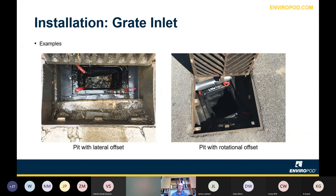We've come across a lot of different types of grate inlets and some that were maybe not originally installed properly. And by the way, if you see the word pit, that's more of a New Zealand term for catch basin. I want to make sure that people understand, for those of you who are not familiar with the word pit, that's what they call catch basins in Australia and in New Zealand. But in coming across a lot of different types of catch basins, they haven't always been installed properly. So it doesn't really matter because we can take a LittaTrap and install them even in offset types of catch basins.